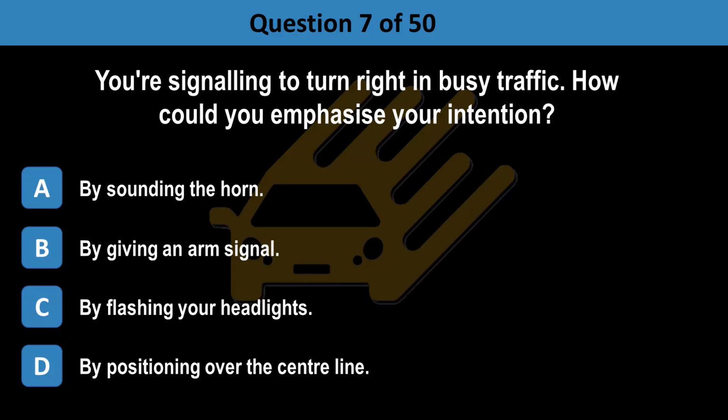You're signaling to turn right in busy traffic. How could you emphasize your intention? A. By sounding the horn. B. By giving an arm signal. C. By flashing your headlights. D. By positioning over the center line.